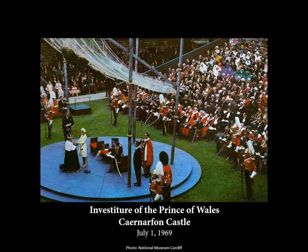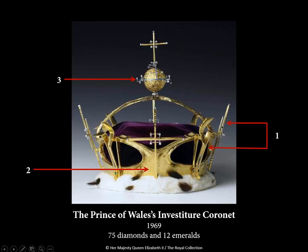The thing to remember here, I think people make the mistake of assuming that the eldest son of the monarch is automatically the Prince of Wales. It is a title that is bestowed by the monarch. It's not something that's automatic. It can be given at any time in someone's life. The thing that I think is coolest about what's going on here is that coronet on his head.